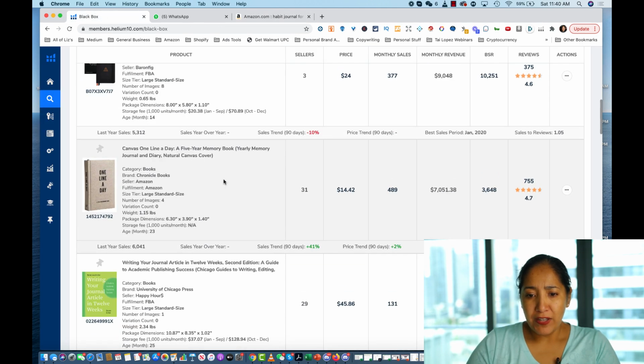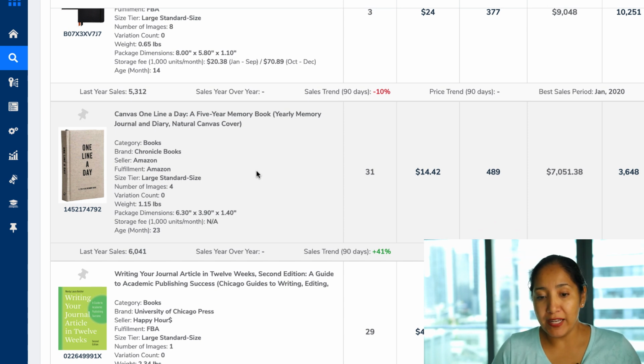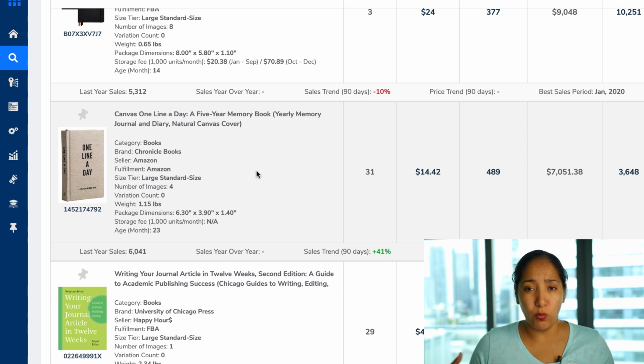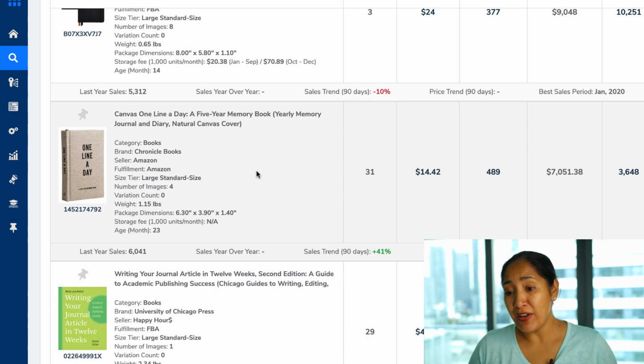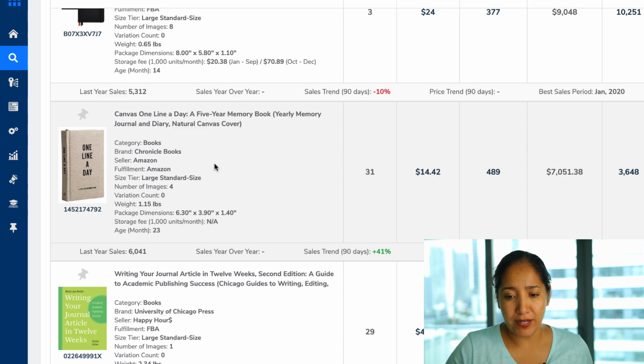Here is a 5-year memory book. Now, I'm not sure what that is, but it says 1 line a day. I guess it allows the actual reader or the user to put one simple thing that they recall about that day, per day, that was very special in their life. It's actually very cool. It's a great idea. A 5-year memory book. I would definitely want to look more into that to see what that's about, but I think we can do a lot better than this actual cover, and I think it's a great concept.